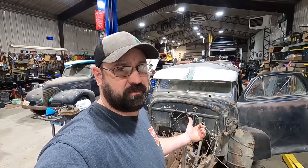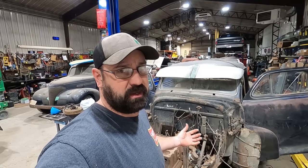All right, moving on to the front. I think first thing we're gonna do is get that intake manifold and carburetor out of the way because it's just kind of hanging out in there. And we'll take the carburetor and that intake manifold out and put them in our stash for a rainy day.